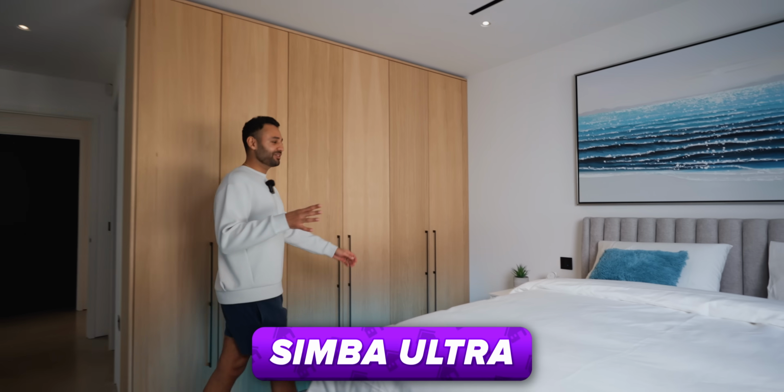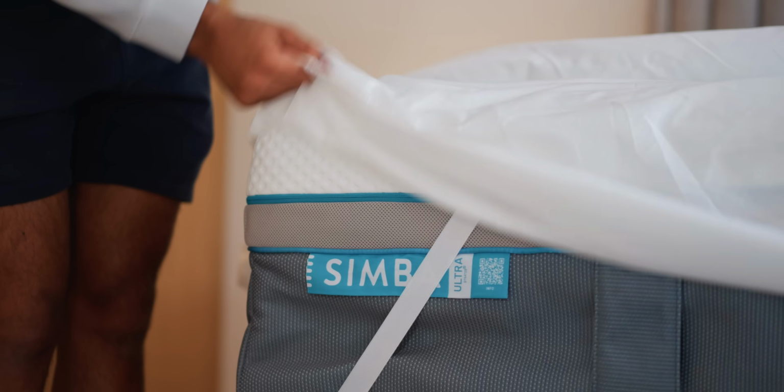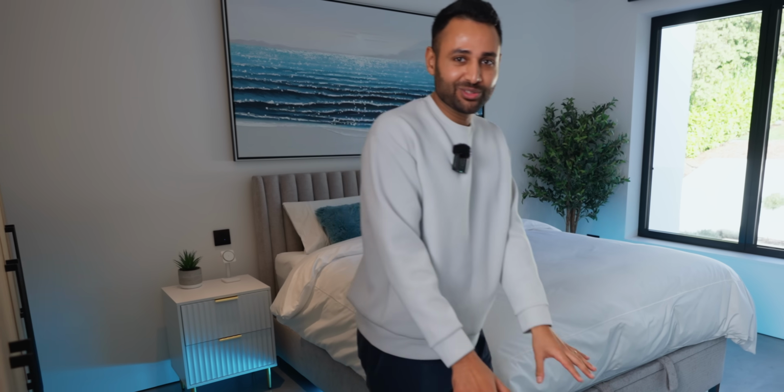Oh yeah, and then the beds in every guest room are using Simba Hybrid Ultra mattresses. I miss the cats so much that I had to get a mattress named after them. They're on the firmer side, but they're very supportive, which means that when you pair them with a soft mattress topper like this, it's bliss. No one ever wants to get out.